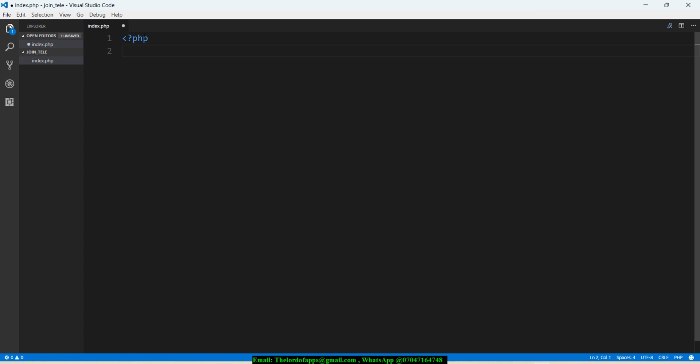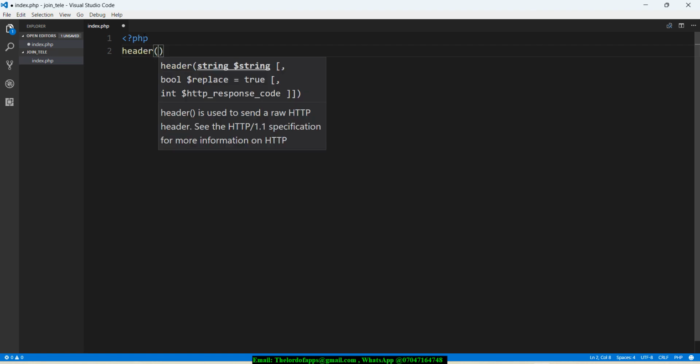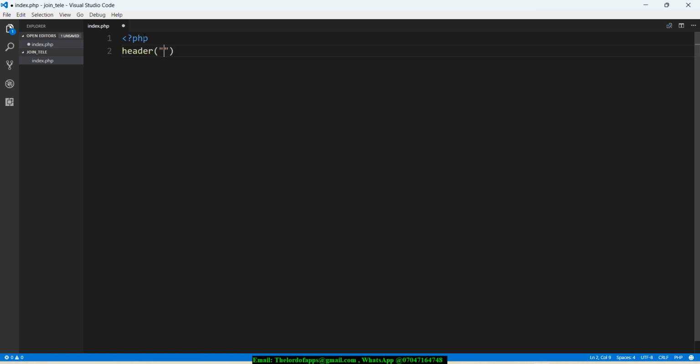I just basically want to set the content type to something like application/JSON, and to do that we're just going to do header. I'm going to put that in brackets and say Content-Type: application/JSON. All right, so we have that set to application/JSON. I want to terminate that line.